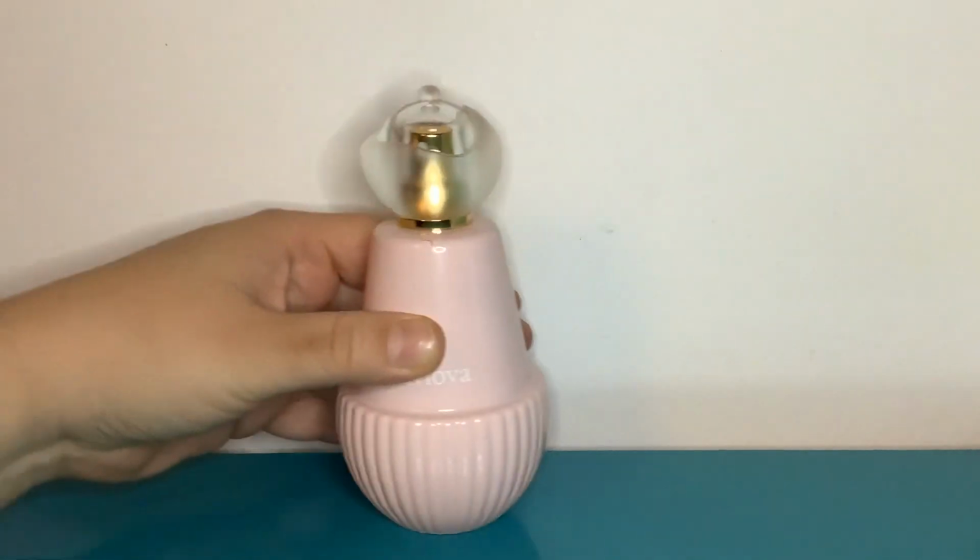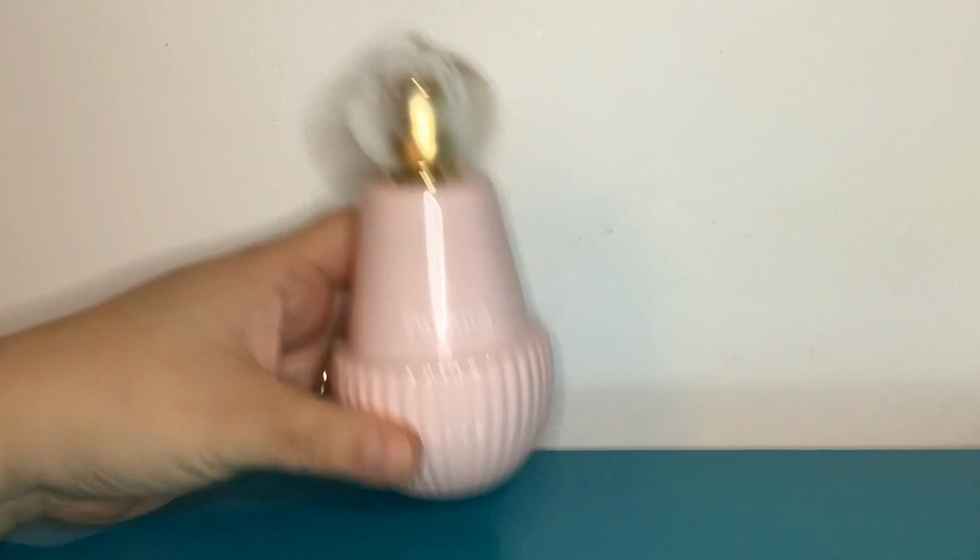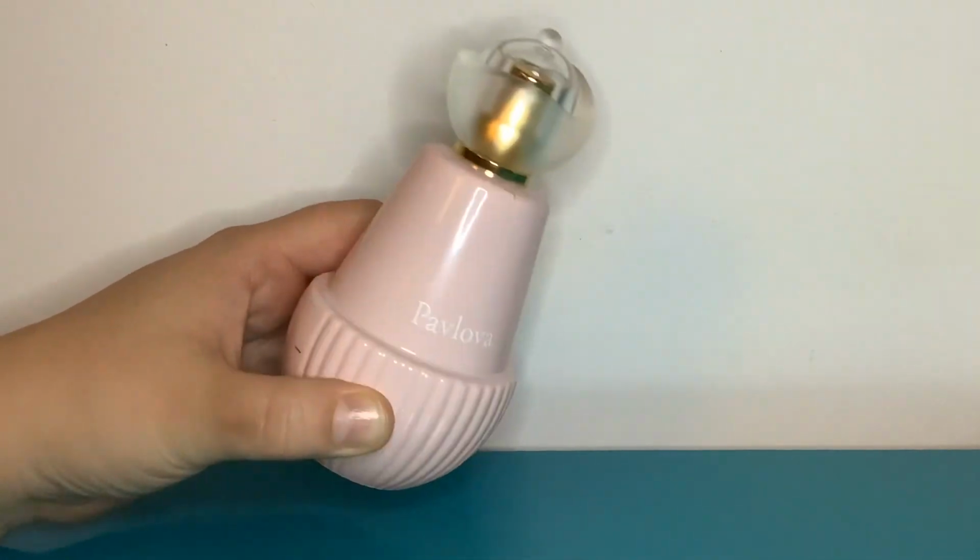Someone else is going to absolutely love this perfume, but there's no point in me having a 100ml bottle of it when I'm not going to wear it. So Pavlova from Jean Arthur's is going to hopefully go to another home.